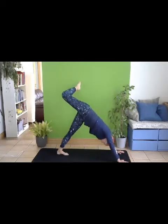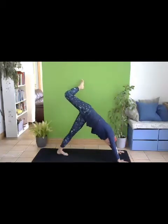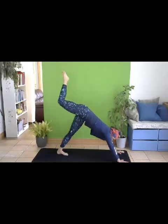And full deep breaths. Make sure that both of your hands are even. And then as you're opening, you can feel the lower abdominal area, but the whole right side opens. And full expansive breaths. And now inhale, straighten that right leg.